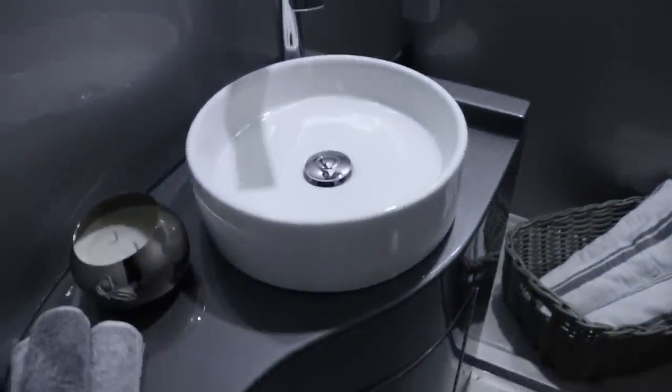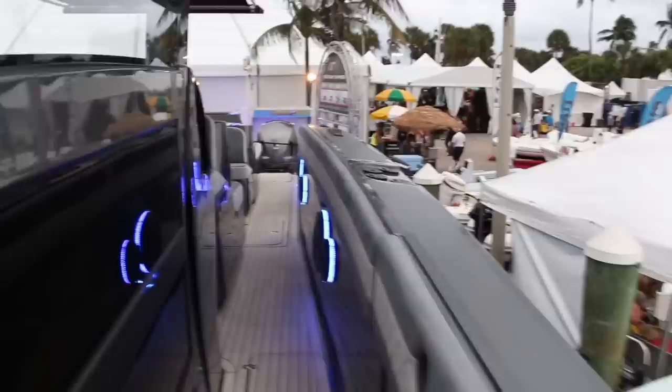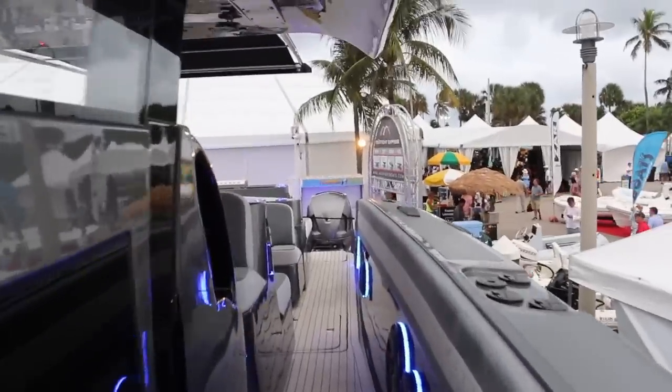Let's look at the bathroom real quick. Oh my goodness, guys. Look at this. Showers. Let me tell you. The game is changing, guys. I almost thought that this outboard trend was just a fad, but no, this is gonna stick around, guys. Let's go back outside. Wow.